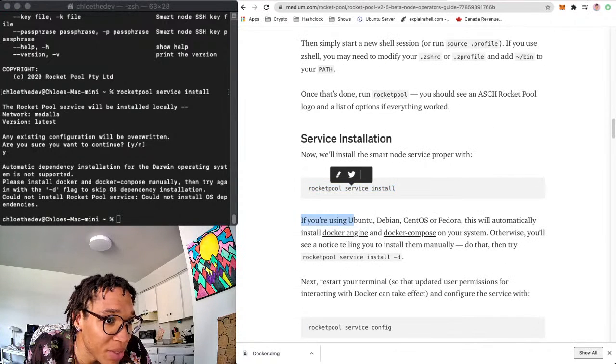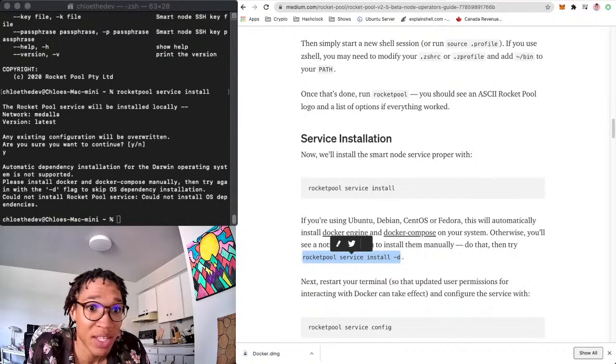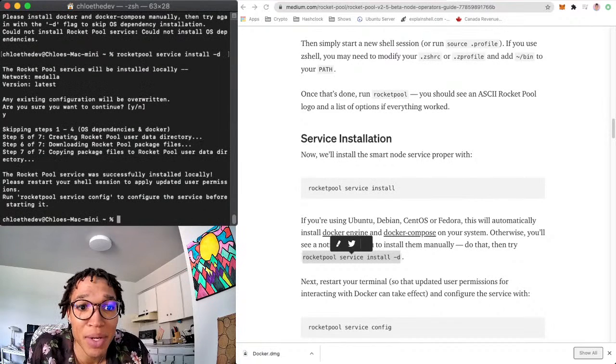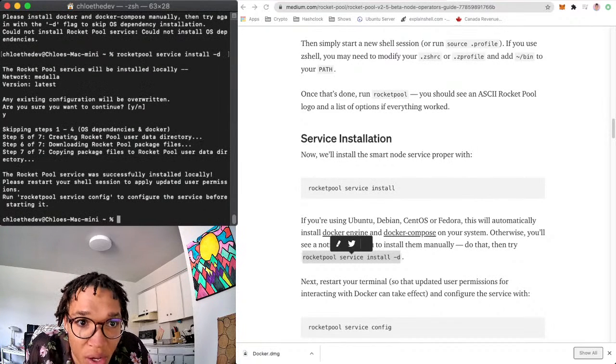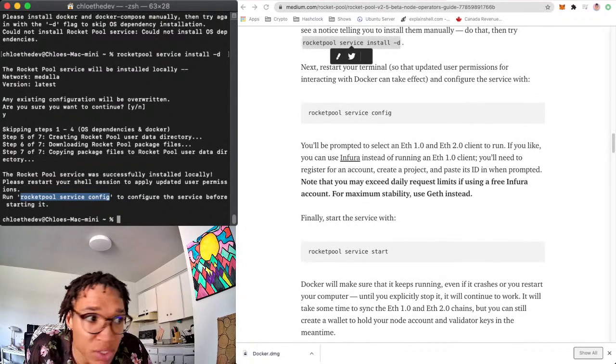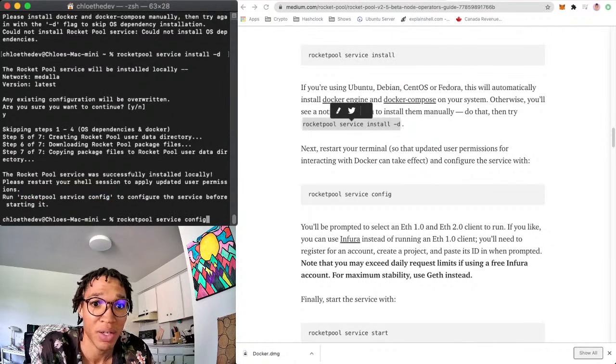If you're using Ubuntu, Debian, or Fedora, this will automatically install a Docker engine and Docker Compose in your system. Otherwise, it'll... Yeah. I did it manually already, and now I have to tell it to use Docker. That's why Ubuntu is easier for me. Successfully installed. Restart your shell and apply updated user permissions. Run Rocket Pool service config to configure the service before starting it. Okay, so restart your terminal. I clicked reset, but I'm not sure if it actually worked. I'm still going to try the command without.